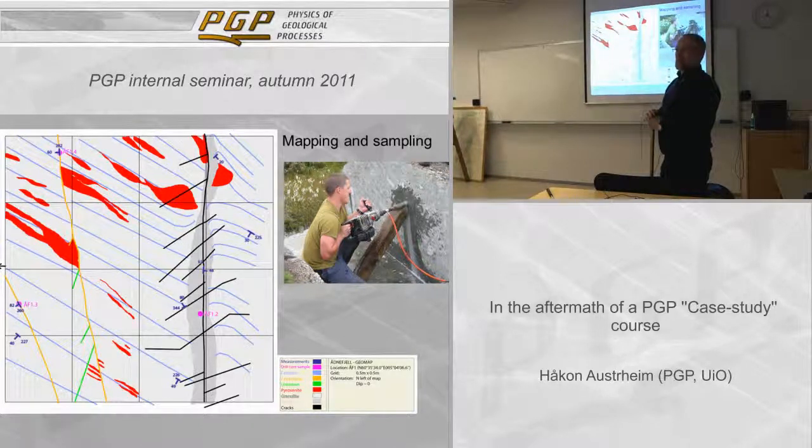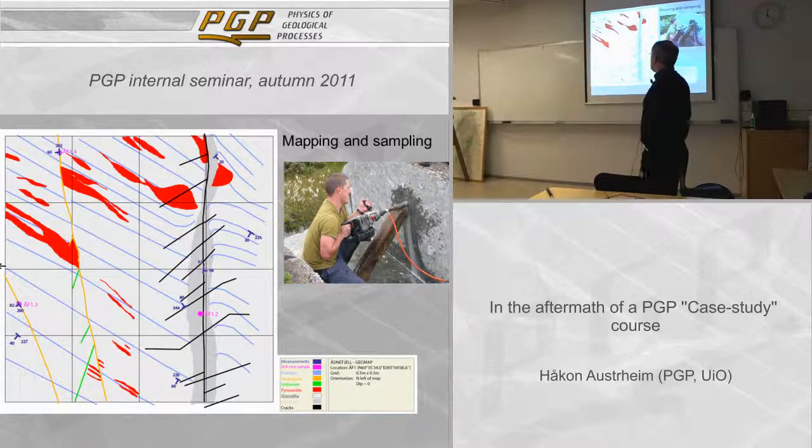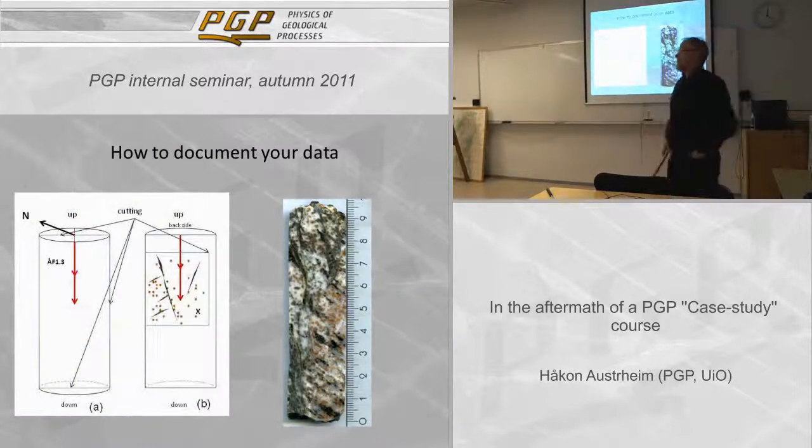And I must say that I've been very impressed by how this has worked with the students, particularly when you put physics students out into the field. They have handled this very well, and you can see they are very good with the drilling equipment when we collect the samples.